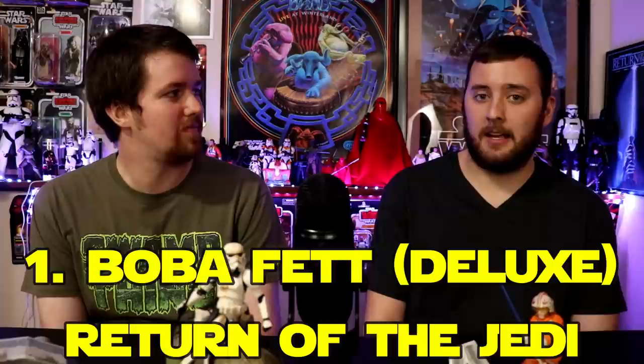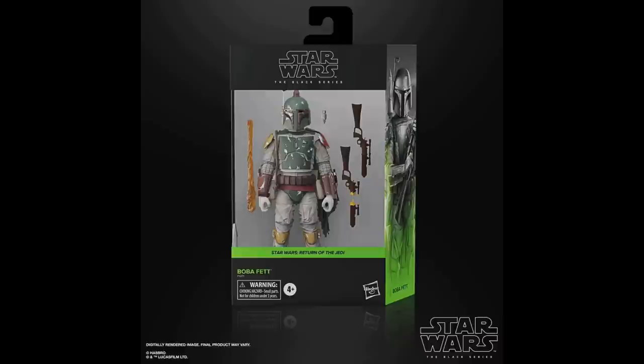This figure was $29.99, and it comes with so much. Brand new figure, top to toe. Flame effects. New booster effects. New weapons. It's a resculpted weapon for him. Also includes a piece that removes, so you can recreate that scene, and it has the paint detail on it.